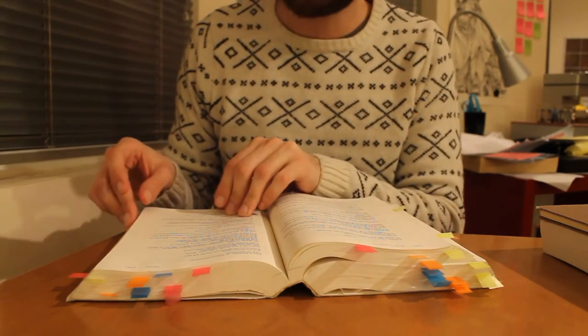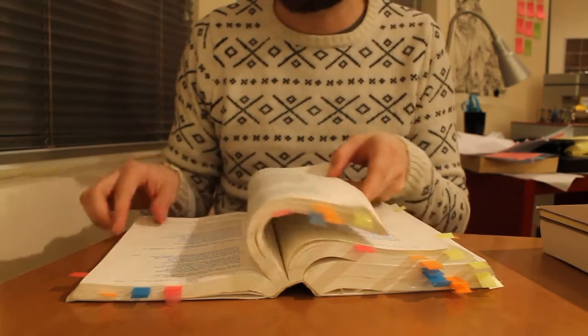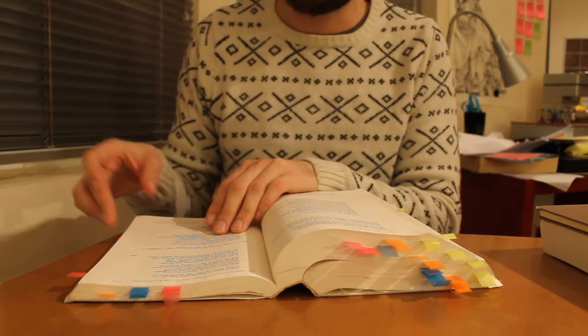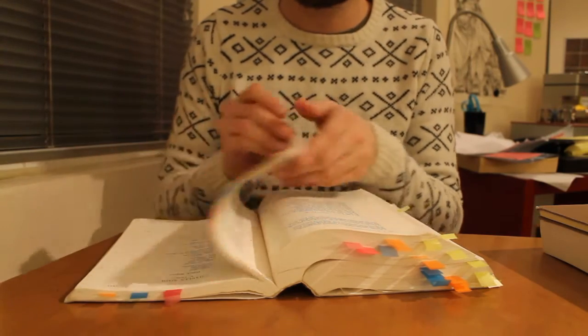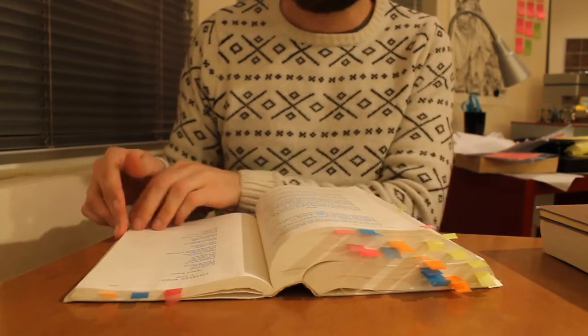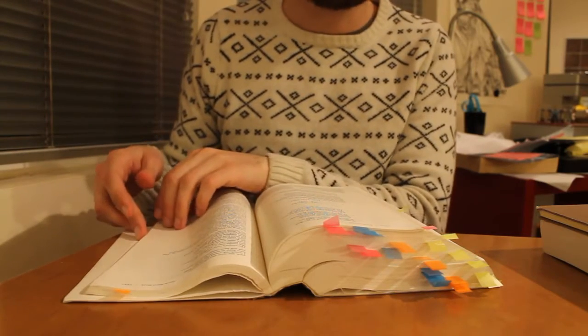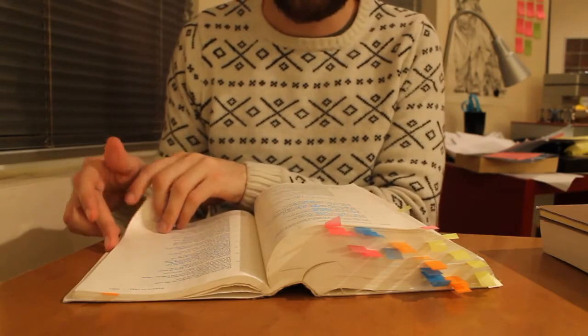So at the end we have the index. The index is very useful because I keep forgetting the names of poets and poems. You can find any poem either by their title or by the poet's name.